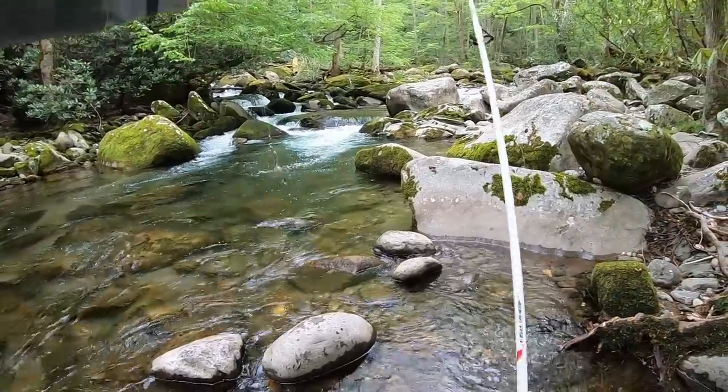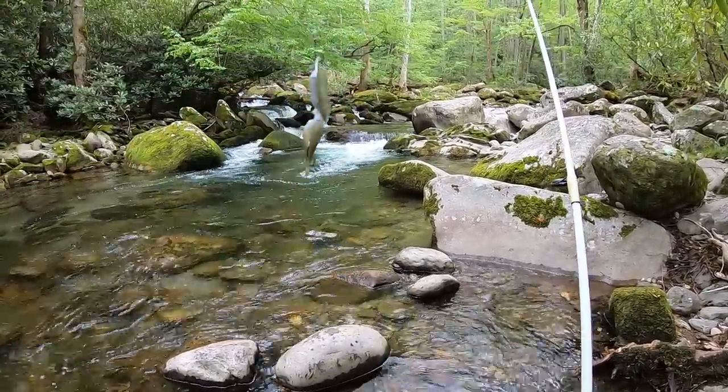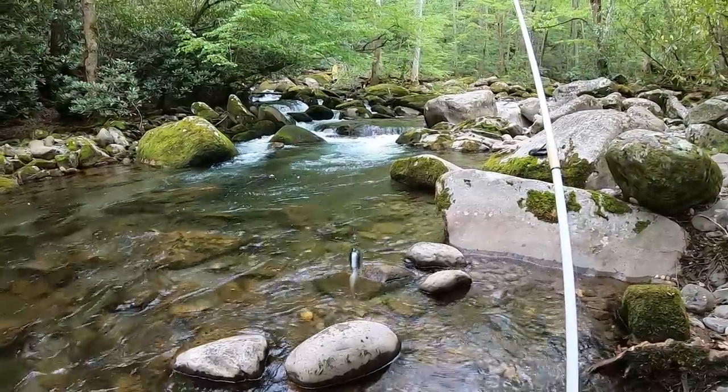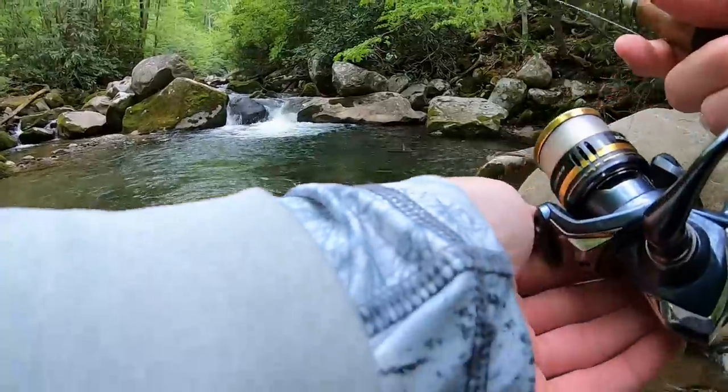All right, guys, I'm actually going to add a split shot or two above my spinner. Some of these holes are really deep, and this spinner is only 1/16 of an ounce, so it'll help that spinner get down deep in those holes where those fish are holding. What a hole.